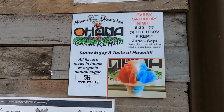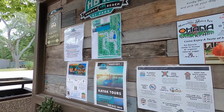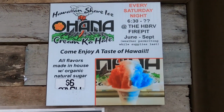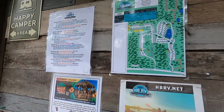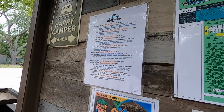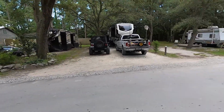Here's the board they keep outside the general store that shows you what's going on throughout the park and throughout the area. So they have an ice truck that comes from June to September. It's shaved ices here. And then they have an activities calendar. And it looks like today they're going to have a water slide and a DJ from 8 to 10. That'll be fun.